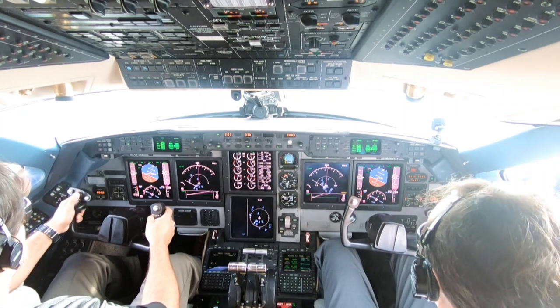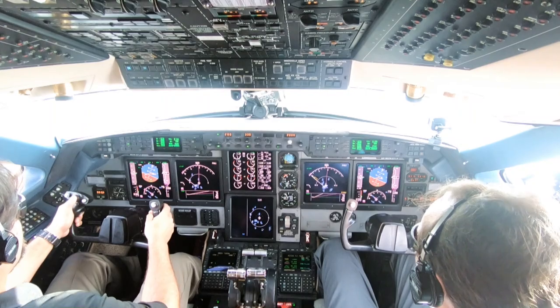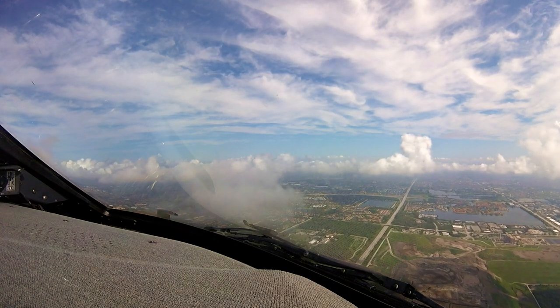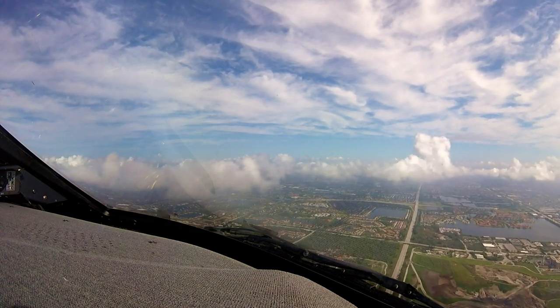Traffic 10 miles south position, inbound to runway 9, two aircraft. See him here? Yeah, I see him. Looking out for traffic, 44 Sierra. Oh, that's not what I wanted. That's what I wanted.